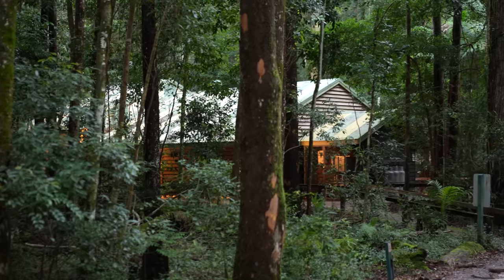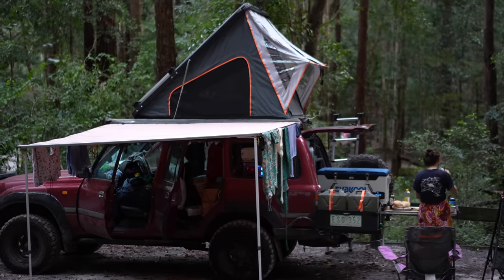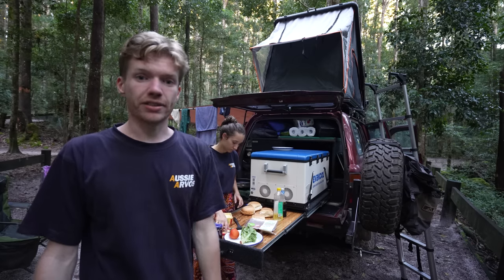The campsite is massive, by the way. It's got toilets here, showers here, everything. So, yeah, awesome little spot. We'll get some dinner going. And, yeah, get on to tomorrow.